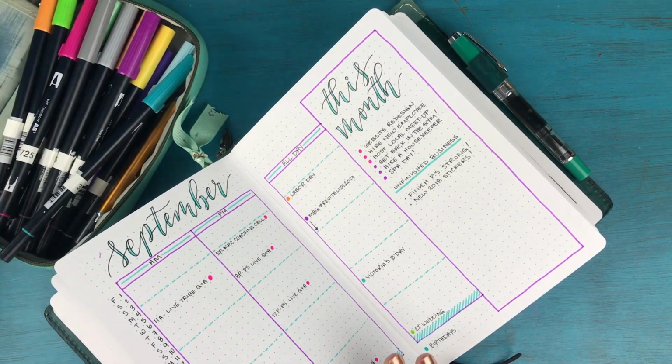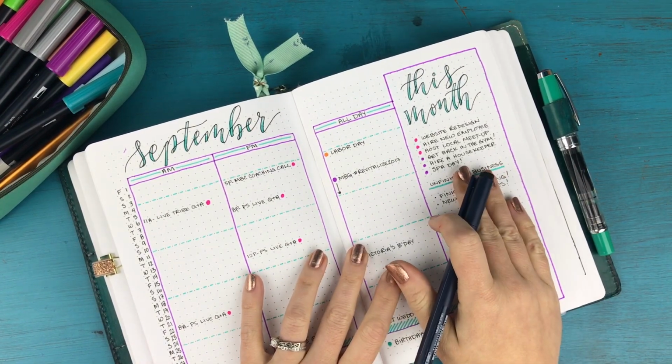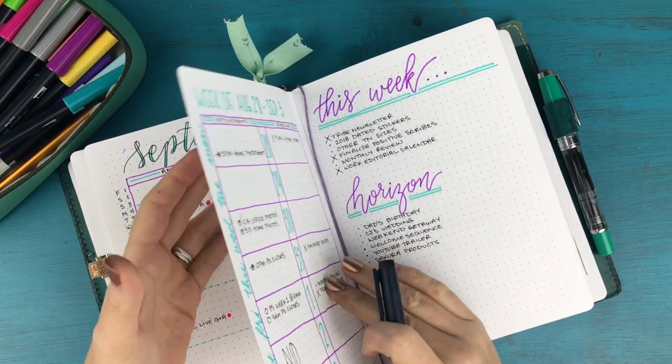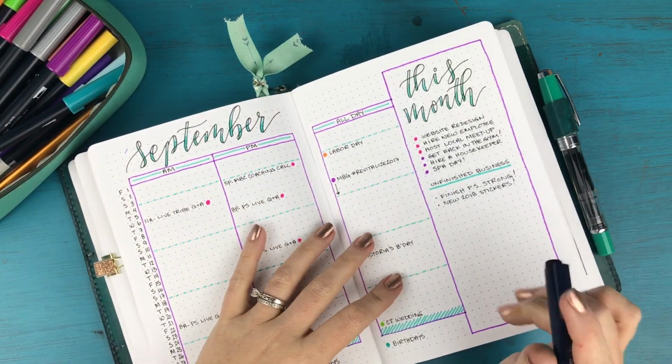So I've shown you my calendar review, setting my goals and tasks for the month, and also reviewing my goals, and then my mini review in my bullet journal itself. And that is it. That is going to complete my monthly review.